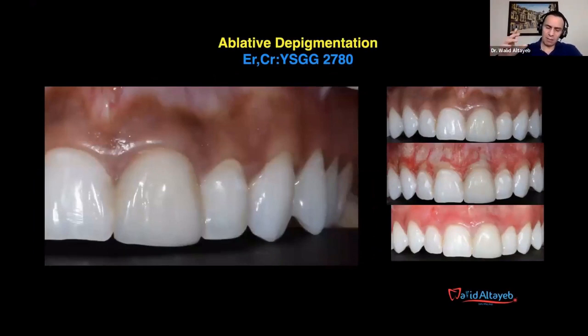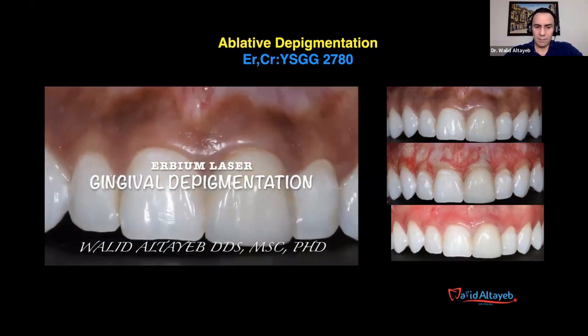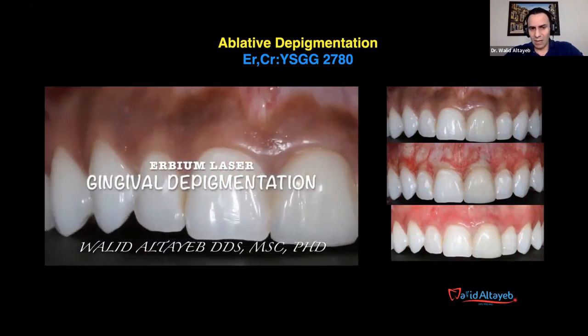I forgot something. With diode, in all the cases we need anesthesia, because when you initiate the tip, it is hot. So when you touch the tissue, it will be painful for the patient. So we need infiltration anesthesia. While with erbium, one of the main advantages is we don't need anesthesia. But how to use it without anesthesia?